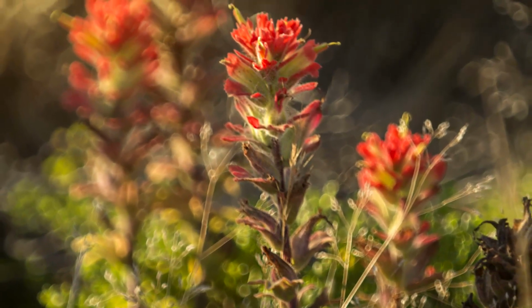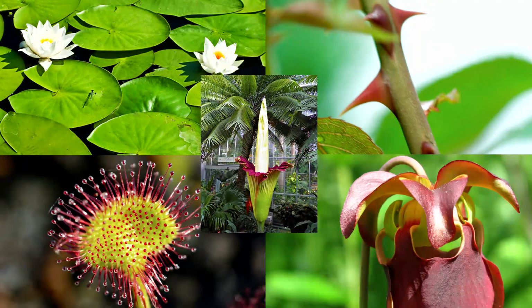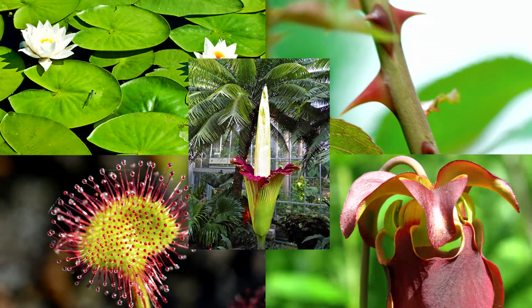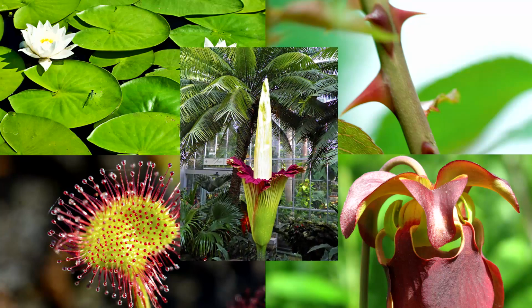Whoa! There are so many plants that have really amazing parts to help them live and grow. The next time you see a plant, look at it and see if you can figure out how the different parts are helping it survive.